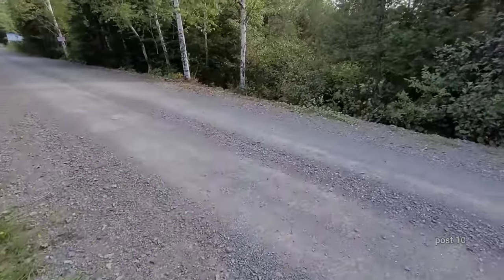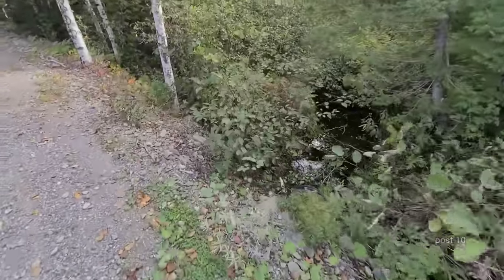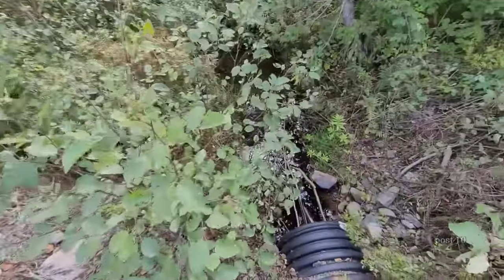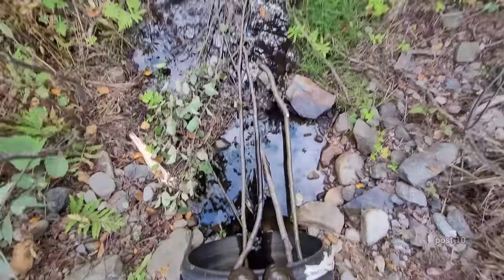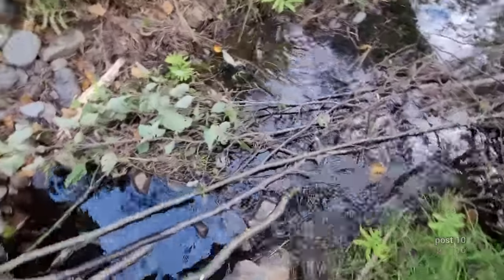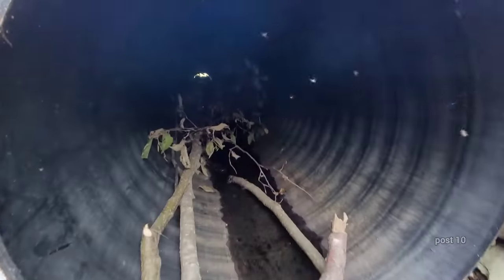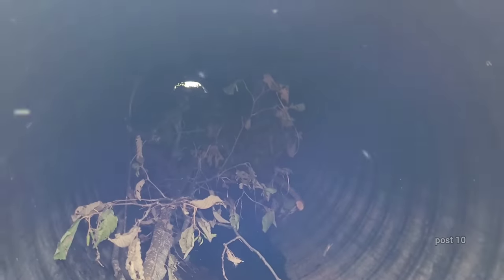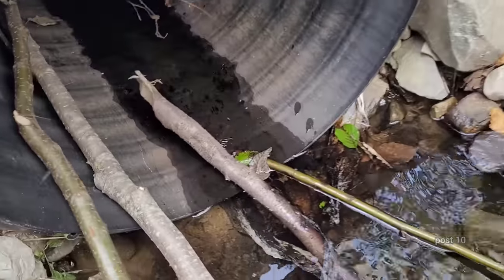Let's look in the other end and see. Yeah, they got debris all the way through this. Literally. So much debris in there. Let's try pulling some of these sticks out.